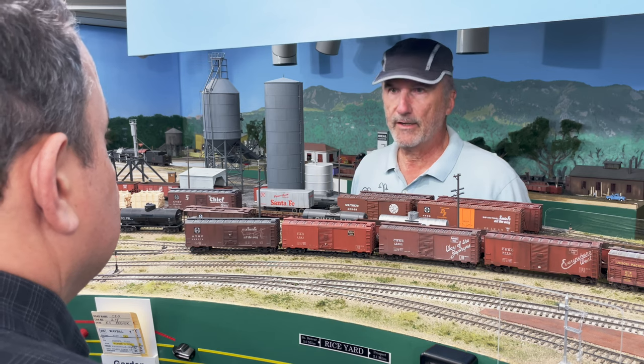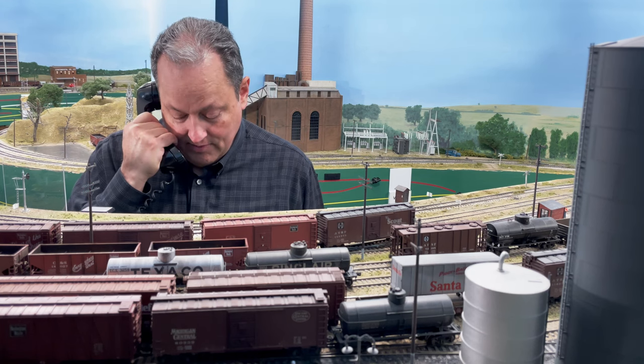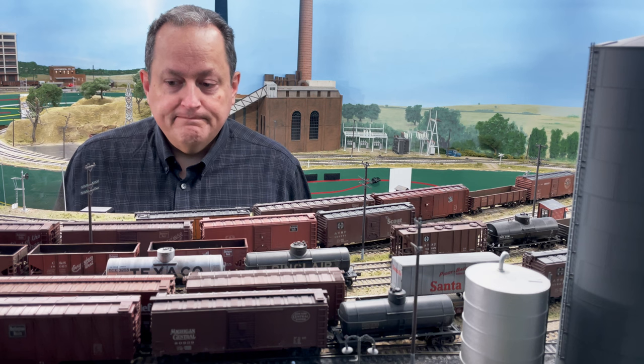Yardmaster, I've got engine 6308 ready for train number 41. Very good. I'll let you know. Train 41 will be out on time today. Engine number 6308 will be on the point. Thank you, Rice. Okay, Frank, let's get number 6308 out here on number 41. Okay, here she comes.